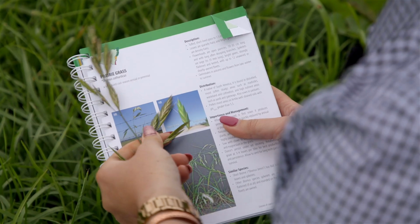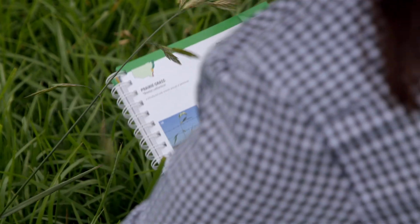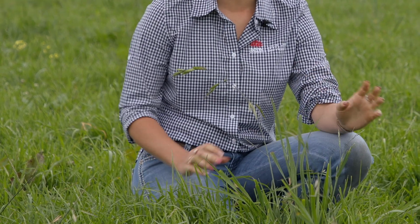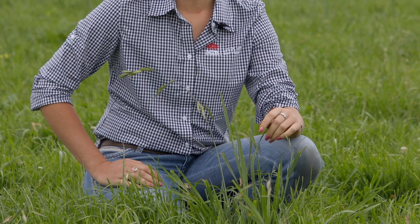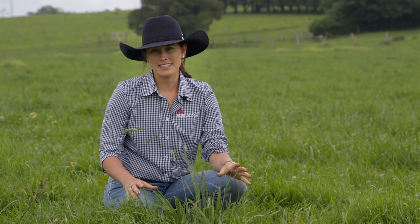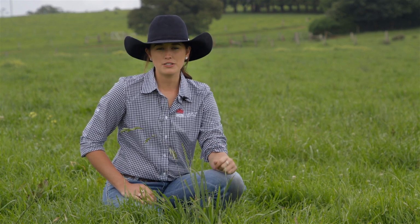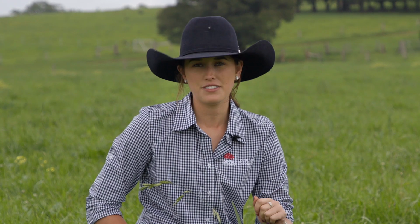Looking at this plant, I think it is prairie grass, which isn't as productive as other pasture species in a pasture sward. As we recently purchased this farm about 12 months ago, the previous owner must have planted this species in the pasture sward as it is a good complementary species to ryegrasses over winter. Even though I wasn't sure on the ID of this plant, I don't classify it as a weed because I think it's still beneficial in this pasture sward for grazing. Let's go for a walk and see if there's any other plants that we can ID to see if they're weedy or not.